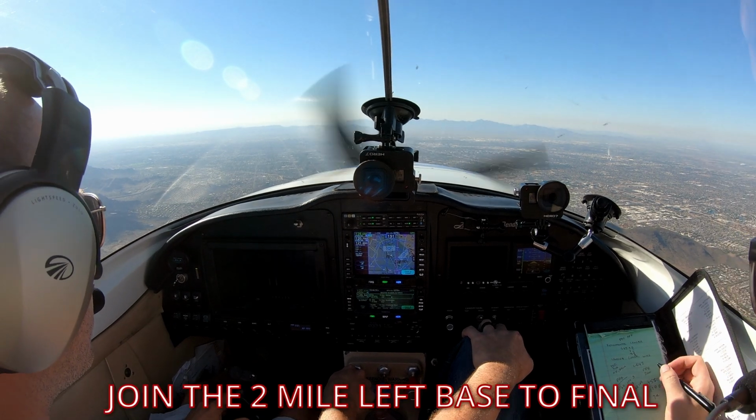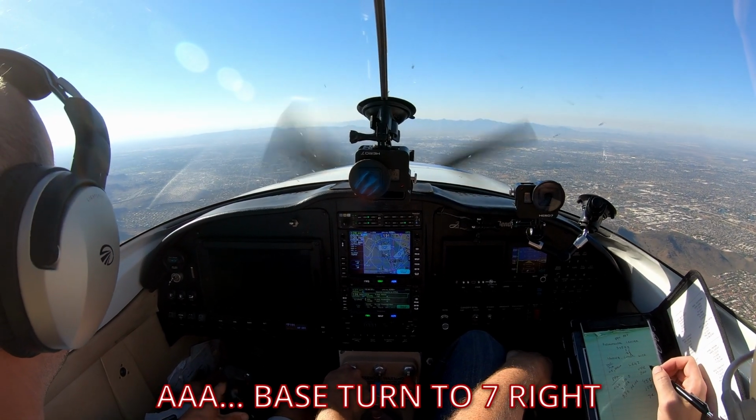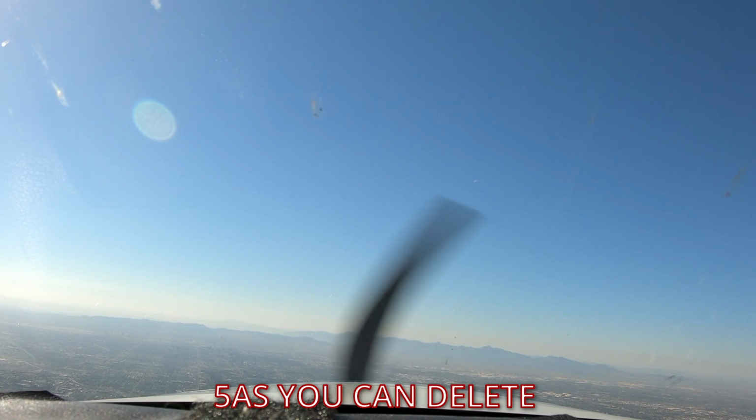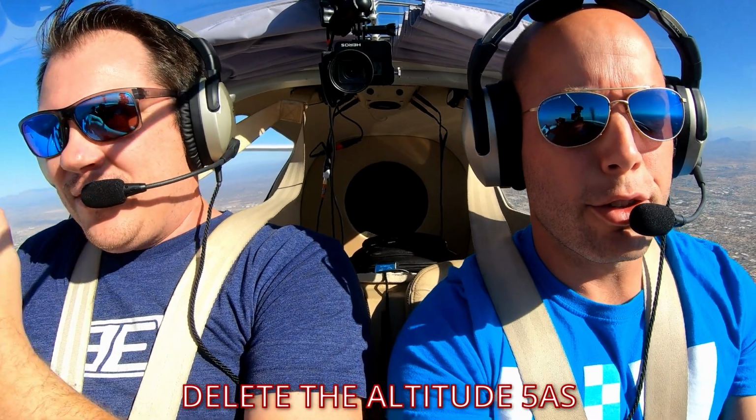All right, 5 Alpha Sierra, join the 2-mile left base to final, make straight to runway 7 right. 2-mile left base for 7 right, 5 Alpha Sierra. Can we get lower? 5 Alpha Sierra, you can delete the altitude restriction. Delete the altitudes, 5 Alpha Sierra.